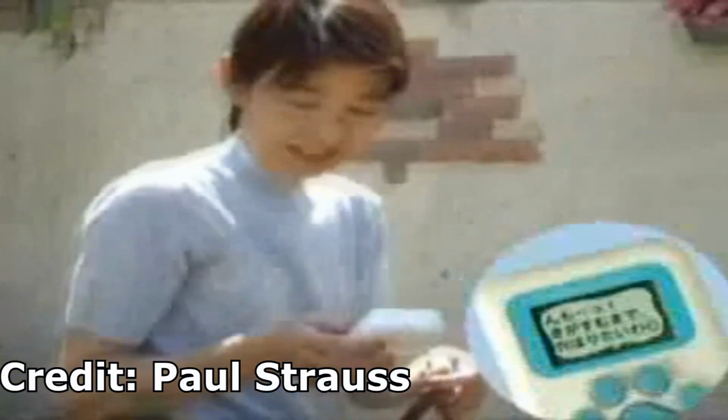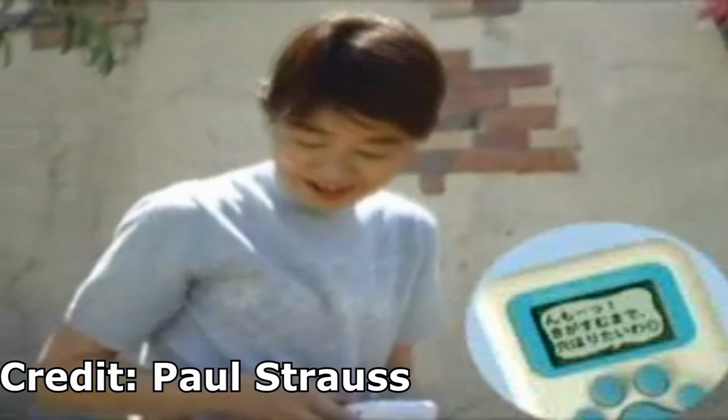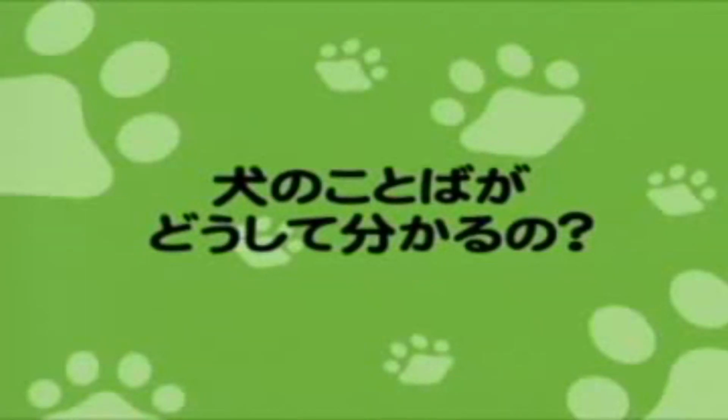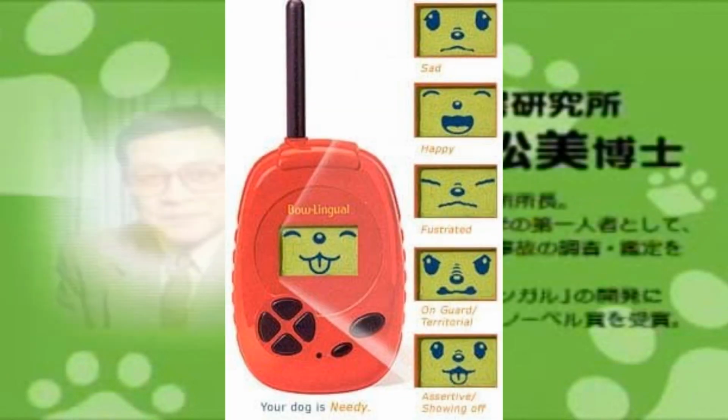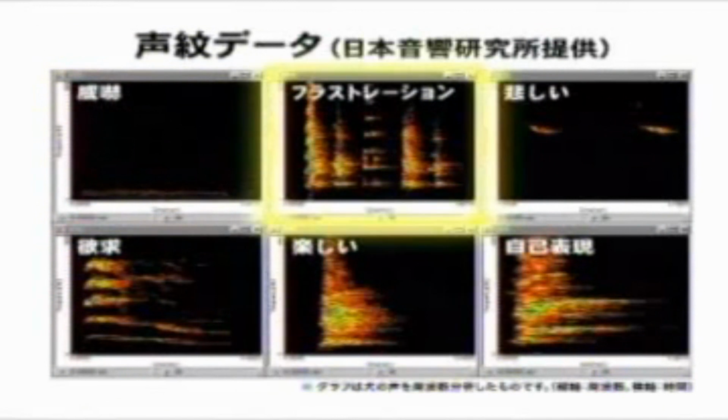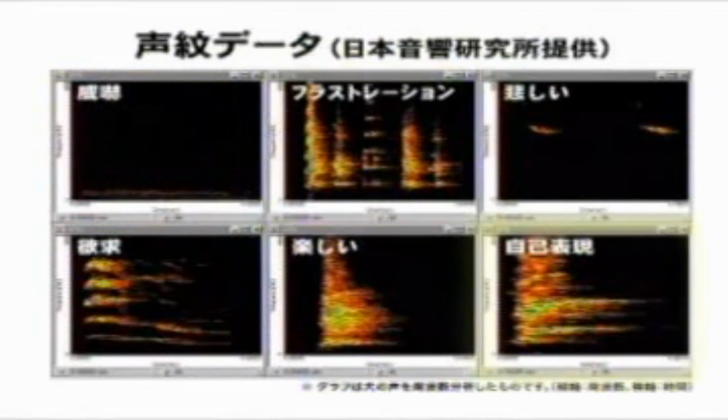When a dog barks, the microphone records and transmits the sound to the handheld unit for computer analysis by database, with thousands of dog barks pre-recorded into it. The unit then categorizes the bark into one of 6 distinct emotions, and displays the corresponding emotion on the screen. After displaying the emotion, the Bowlingual then displays a phrase which has been categorized to fit within the range of each emotion.